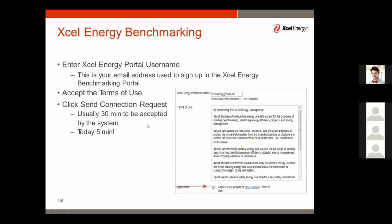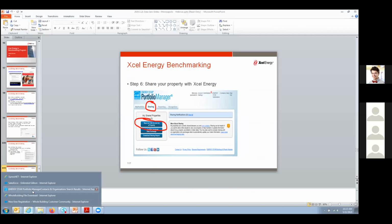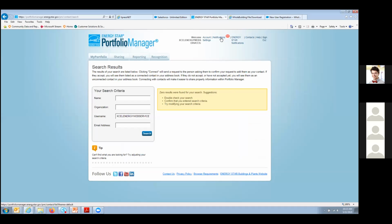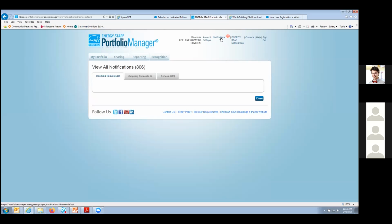All of your connection requests will show up as pending underneath this notifications tab in Portfolio Manager. Once our system accepts your connection request, you will receive an email from us saying that your connection request has been successful. So I'll give everybody a few minutes to complete this step, and then we'll move on to the property sharing step.